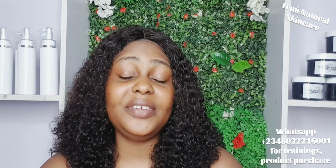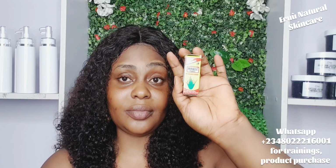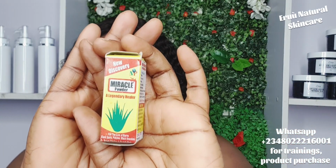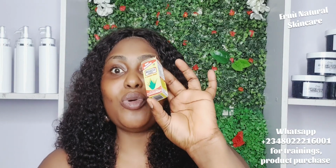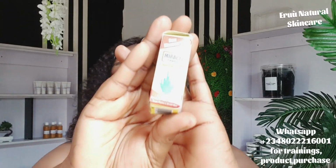Now, if you want to boost the effectiveness of your cleansers or your toners, right, this is what you use. I'm sure you guys know this. I'm sure you know this miracle powder. It is a miracle in a small bottle, in a small container. What you need to do is put half of your miracle powder in your cleanser. Say you're making 100 ml, put half of this miracle powder into the cleanser and shake it up, and then it's ready for use.